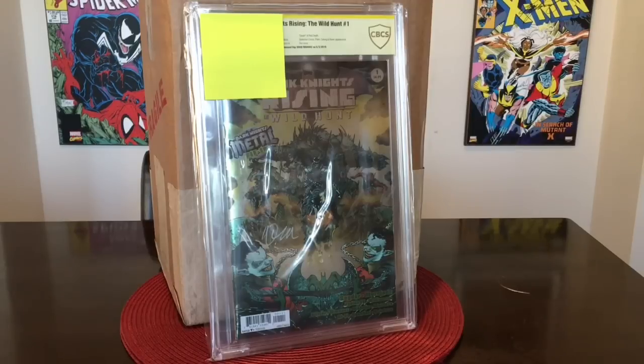But right here we got Dark Knights Rising, the Wild Hunt #1, and it's got the thicker stock, holo foil type or foil type cover. I'm not sure. I don't think this is the first appearance of a character, but it is signed also by Doug Mankey. And I was thinking at least a 9.9 or a 10. That's typically what you should get with these thicker stock covers.